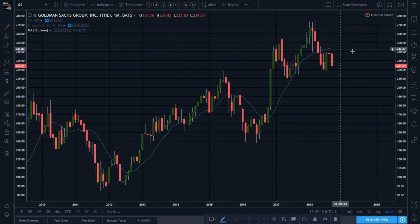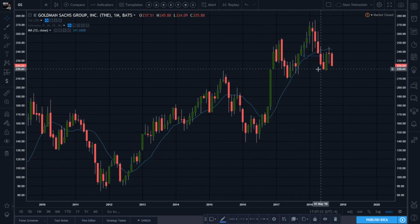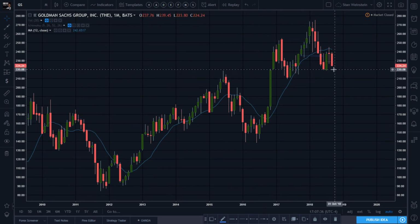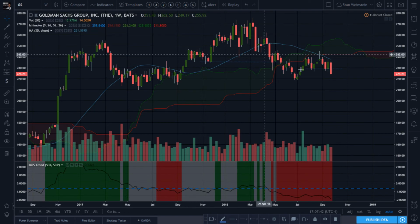Check the monthly just again. Yeah, here's the weekly, see? Weekly defined. If you're ultra conservative, I guess you could wait for a close below 220 right here. And you could even wait for the bigger pattern to close below 210. But the thing is, you might hit some support at the 220 level, monthly defined support. 220, yeah, right about here.